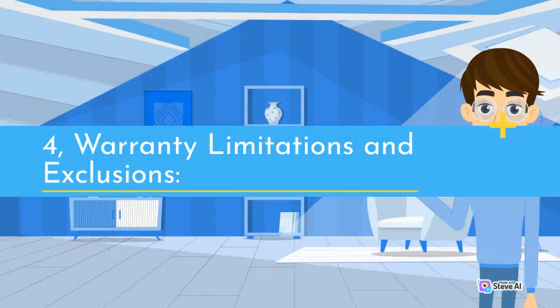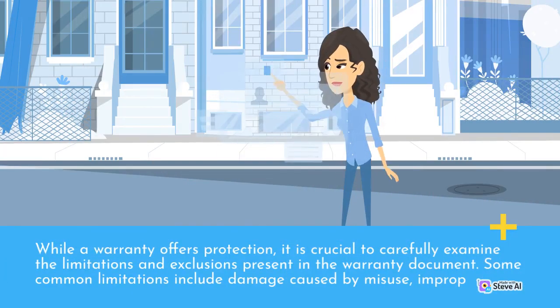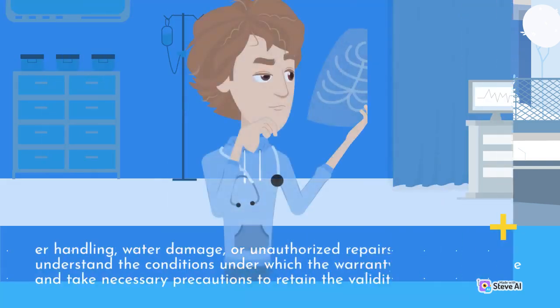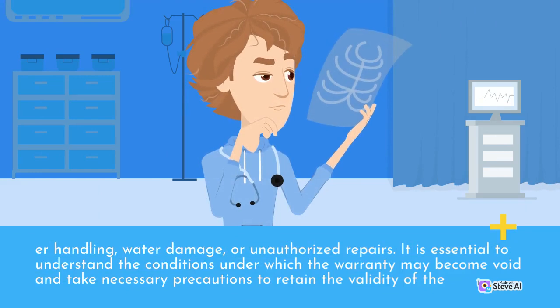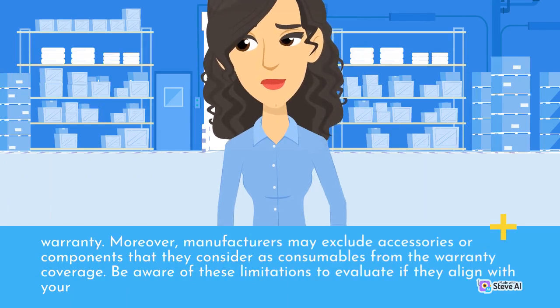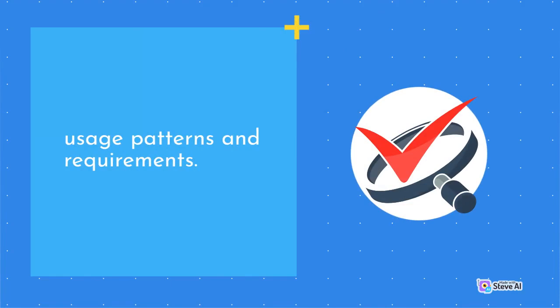4. Warranty limitations and exclusions. While a warranty offers protection, it is crucial to carefully examine the limitations and exclusions present in the warranty document. Some common limitations include damage caused by misuse, improper handling, water damage, or unauthorized repairs. It is essential to understand the conditions under which the warranty may become void and take necessary precautions to retain the validity of the warranty. Moreover, manufacturers may exclude accessories or components that they consider as consumables from the warranty coverage. Be aware of these limitations to evaluate if they align with your usage patterns and requirements.